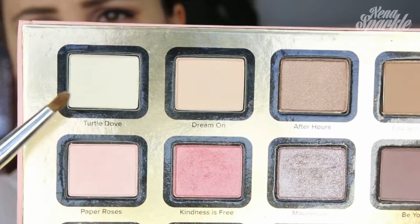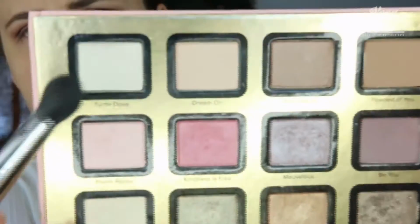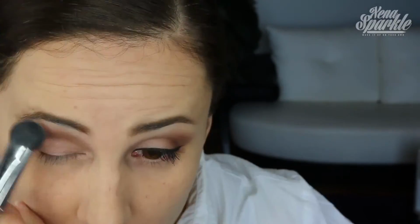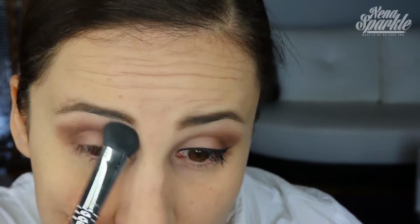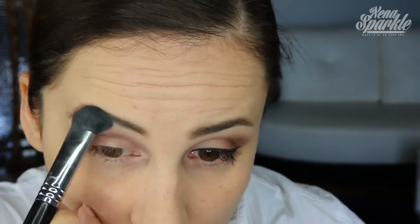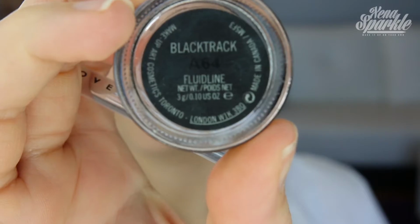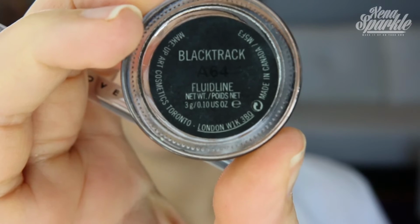Next, I'm taking Turtle Dove. This is a matte white eyeshadow, and putting that right into the inner corner. It's essentially acting as your inner corner highlight, but doesn't have a shimmer because you're not meant to wear shimmer. I'm using that exact same colour on the brow bone. Once again, there is no shimmer there. It is just a flat white, but what it does is just brighten your eyes, brings everything out. Then I'm taking a wet towel and just making sure that that corner is nice and straight.